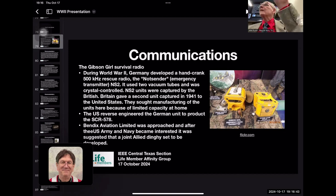They were called Gibson Girls because of the shape, the kind of hourglass shape. They were made that way so you could sit it between your thighs and hold it while you were cranking on it to send the signal. But they were made in vast quantities and used by, I think, the U.S. as well as the British.